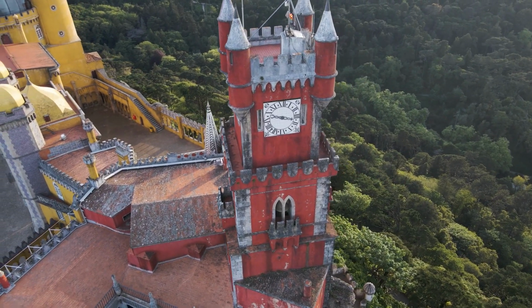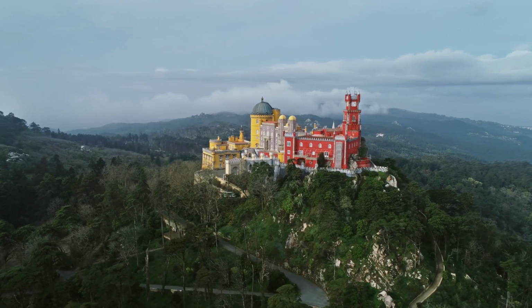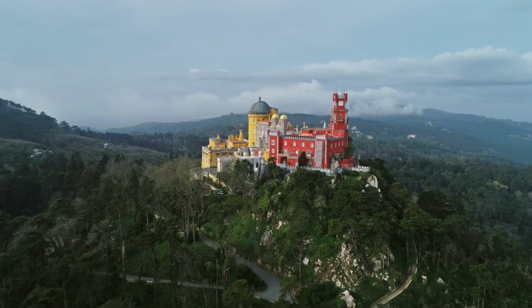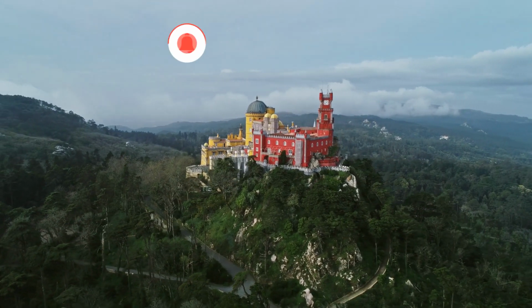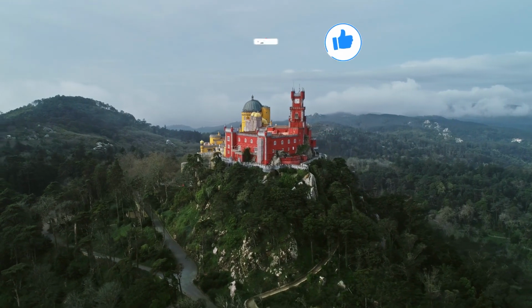Pena Palace has become a popular tourist destination due to its rich history and remarkable architecture. Whether you're interested in history or simply appreciate stunning architecture, a visit to Pena Palace promises an unforgettable experience.